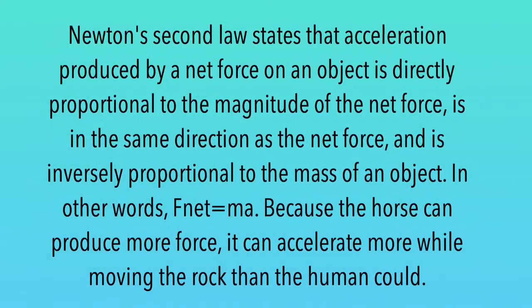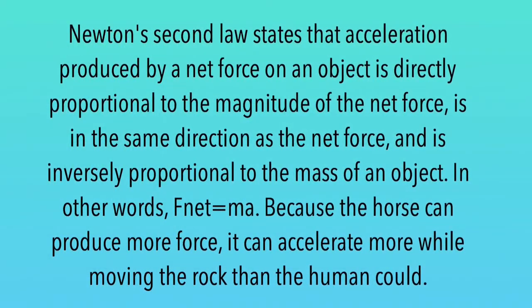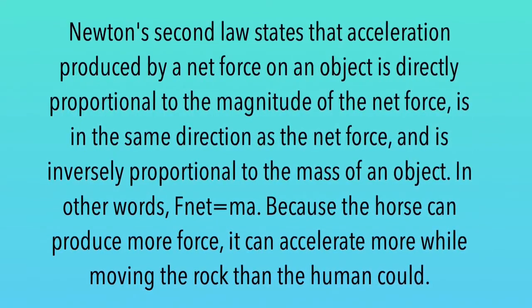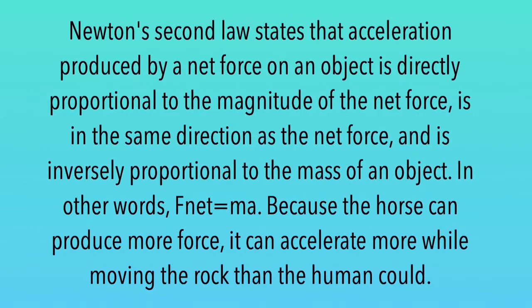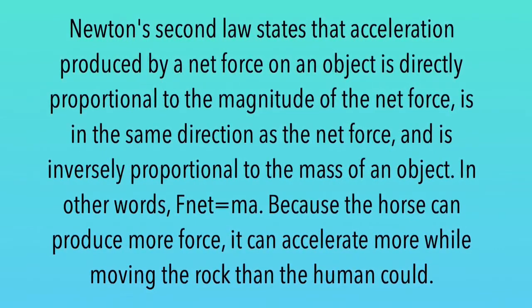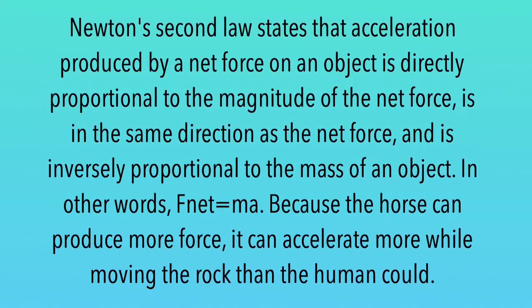Newton's second law states that acceleration produced by a net force on an object is directly proportional to the magnitude of the net force, is in the same direction as the net force, and is inversely proportional to the mass of an object. In other words, F net equals m times a. Because the horse can produce more force, it can accelerate more while moving the rock than the human could.